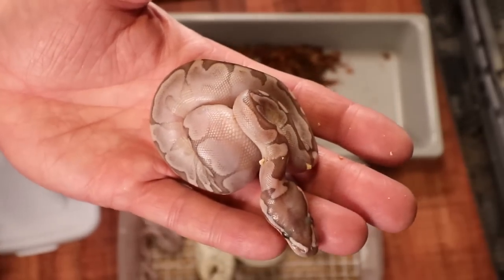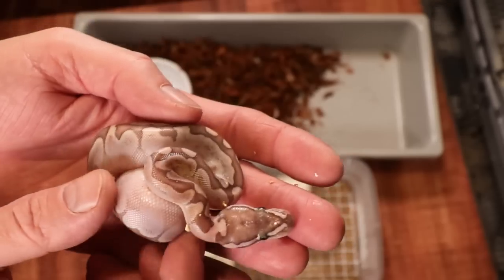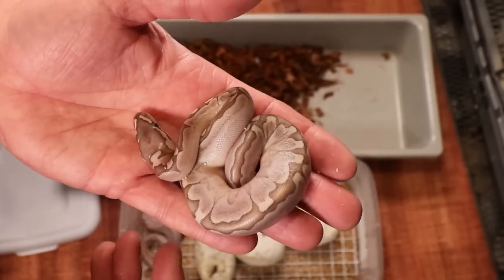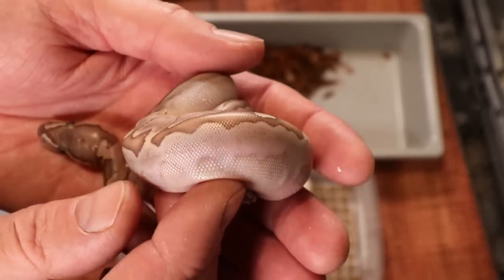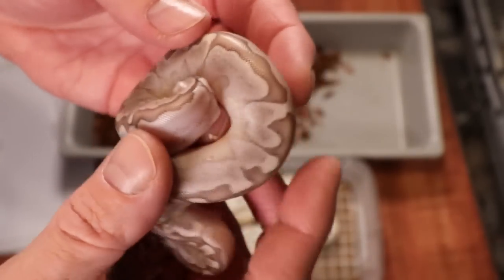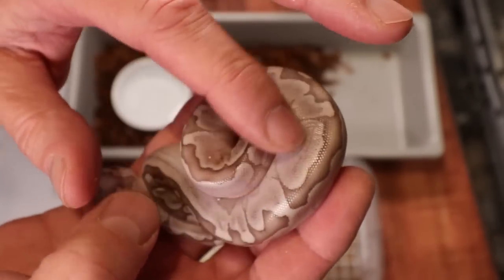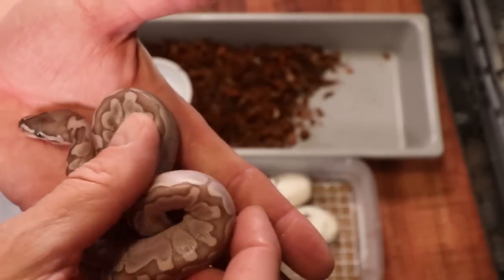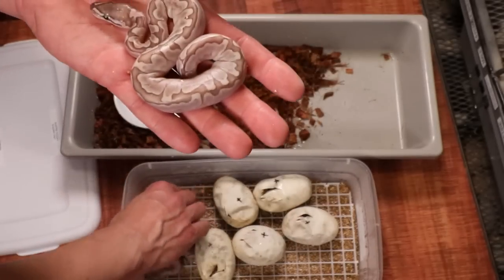Even if they don't eat a meal in like 2 or 3 weeks, it still seems like it takes that long, and then you probe them and they're fine. But for some reason, I just can't get the hatchlings to probe very well. This one's got quite a bit of pattern reduction on the side, which is pretty non-typical for a pastel. I'm starting to wonder if this is a pastel.